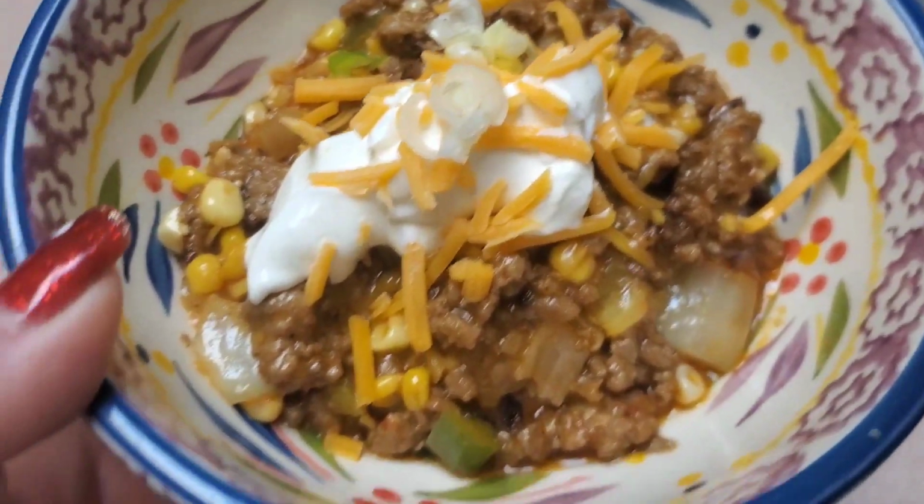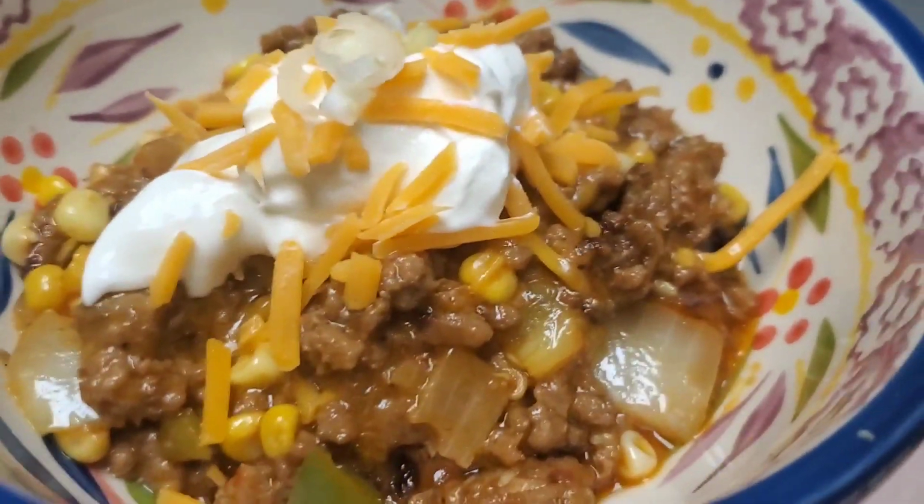All right, there it is. It looks so good. Okay, you guys. First of all, don't mind how I look. It's night time soon. But anyway, this was so good. I emptied it. Look at that. Empty. It was so good.